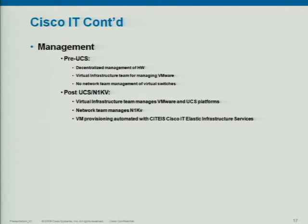But we introduced N1K, and now the network team has visibility into 6,000 servers that they had lost visibility to inside our data center. So it's a huge net gain. Obviously, it's a lot more for the network team to be able to analyze and look at. But it also gives us a lot of advanced capabilities if we want to do QoS, ACL type things, and along with the centralized management of the VSM, being able to control up to 64 ESX servers today, that portion of it alone has a huge benefit for us from a VMware operations standpoint.